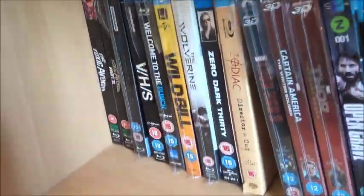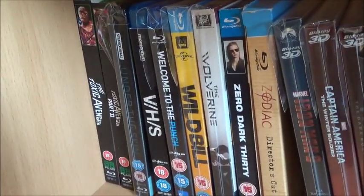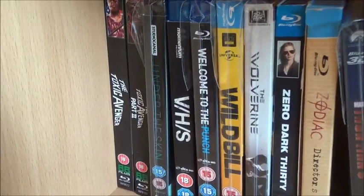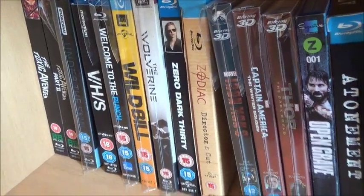I think Star Trek I haven't seen yet. And the last shelf, I think it fell over there. And we have Toxic Avenger 1 and 2, that is under the skin. Again, I can't really tell from the light, but that's what it is. VHS, Welcome to the Punch, Wild Bill, Wolverine, Zero Dark 30, Zodiac.